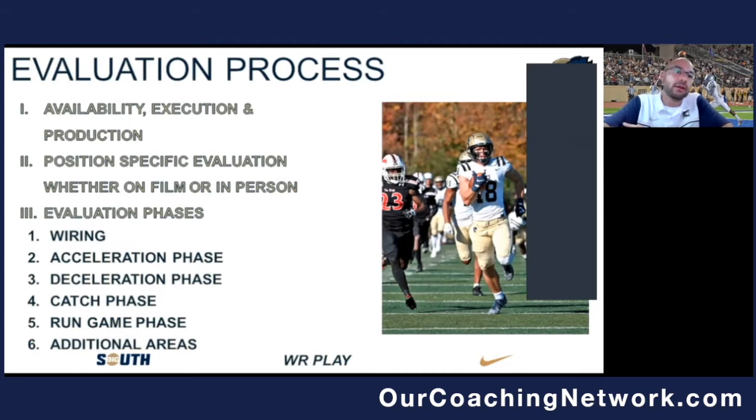And then the next phase is the run game phase. When we talk about the run game phase, for me, it's in 2 parts. I talk about being a ball carrier and a run blocker. Those are both very important, and then some additional areas. Again, I'll get into some slides here.